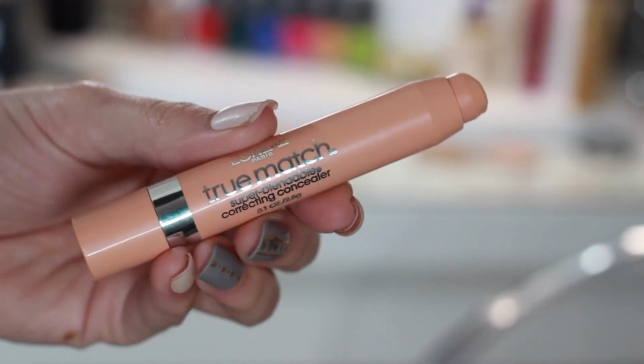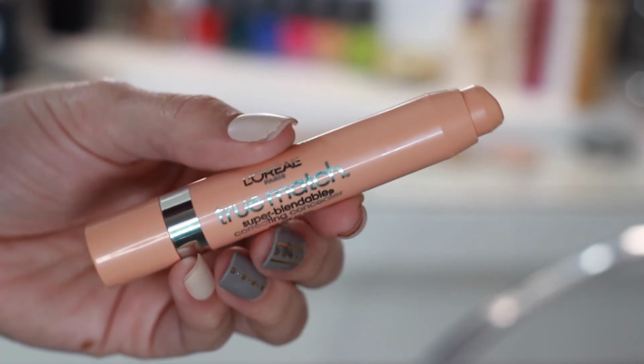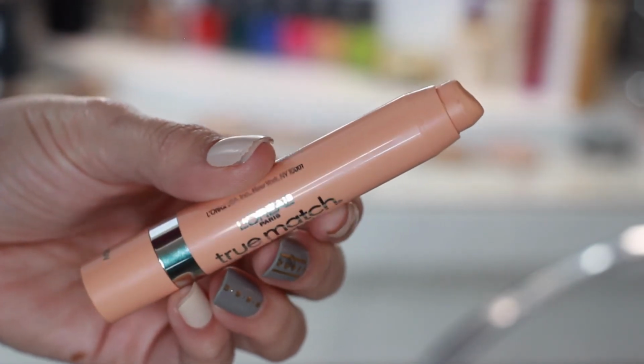Last but not least is also from L'Oreal, and it is the L'Oreal True Match Super Blendable Correcting Concealer. Now this also comes in green and I believe yellow. I really am a fan of the True Match line from L'Oreal. They just have so many different products, so many different shades to suit everybody, and I love that. This is new and something that I really wanted to like because I have dark under eye circles, and anything I can use to try to color correct those dark circles is a winner in my book.